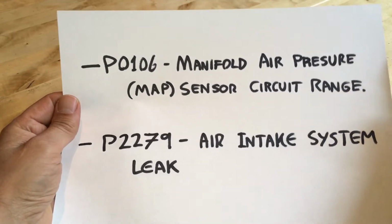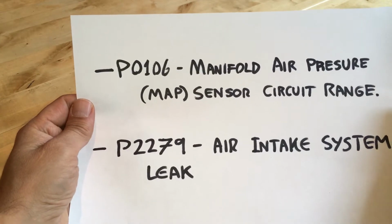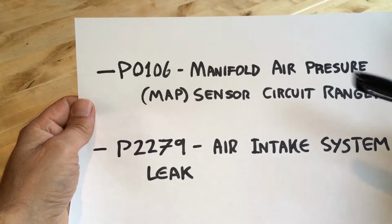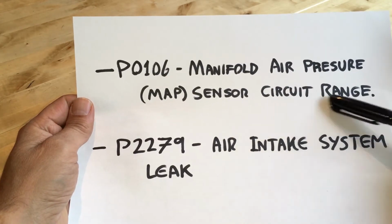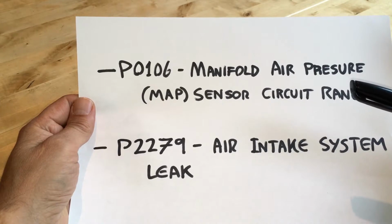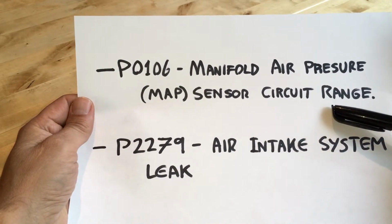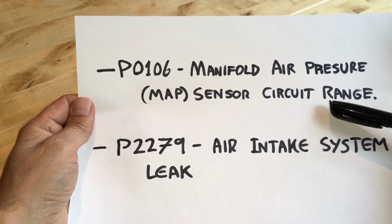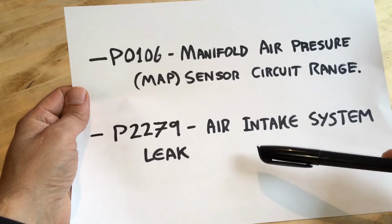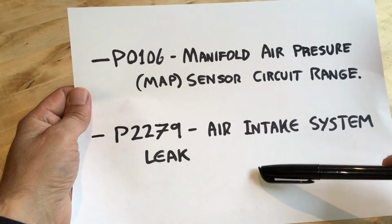Right, so problem is fixed. So I'm just going to talk you through what I did to fix it. So looked up the codes on the computer, and the first one was a map sensor circuit range code. So I believe what that means is the signal that the computer is seeing from the map sensor is not in the range that it's expecting to see. And then the second one, this P2279, is indicating air intake system leak.